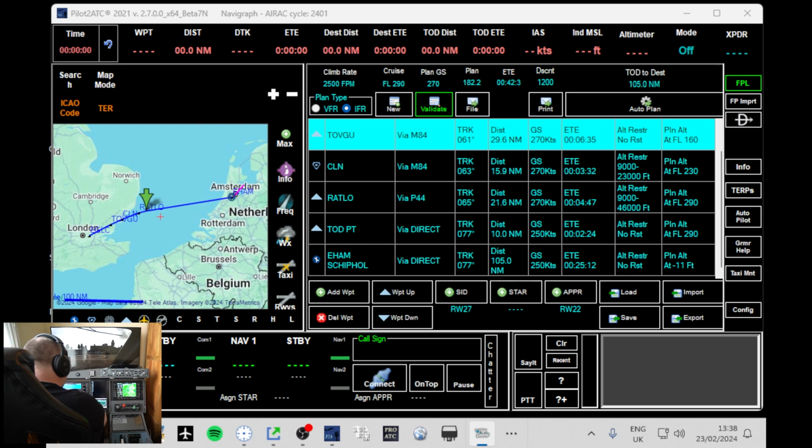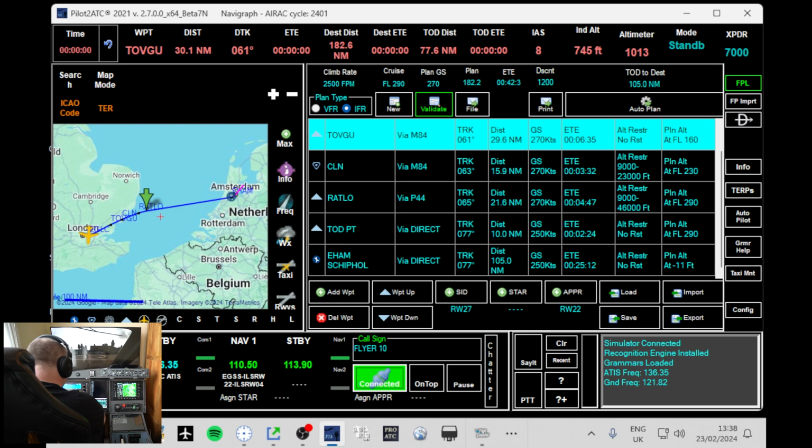Right, so I guess now we can get the ATC online and get our clearance. So I'm going to connect Pilot to ATC. We'll get a tone when it connects, and it will almost certainly start playing the ATIS. And I want to see whether the ATIS thinks it's got a weather forecast or not.